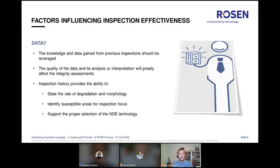If we can leverage historical data for our inspection strategies nowadays, we'll have more chances of success. What happens if we don't have data now? Well, we have to start collecting it. We have to understand what the damage mechanisms are, and then start collecting, using the right NDEs at the right coverage. Probably I have to use a high coverage initially as a baseline, and then, based on the confidence that I'm achieving with those inspections, start backing off on coverage. That will probably give me the best balance between expenses and technology.